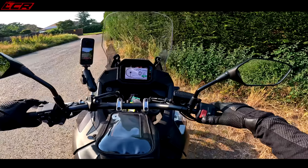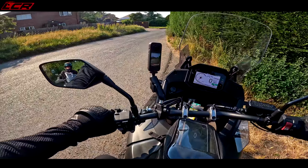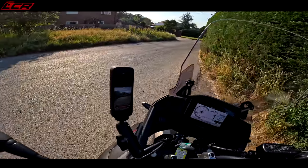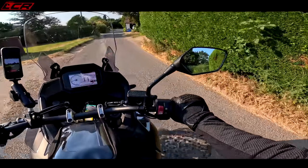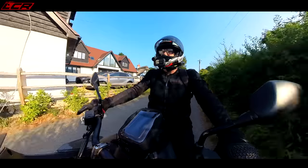Get me lid. It's lovely to see a Suzuki with a proper TFT on it, isn't it? They've been so late to the TFT party, but they've come out with that dash and it is actually very nice. I mean, it doesn't have your multiple modes and all the rest of it, but you don't need all that. It's just clear, easy to read.